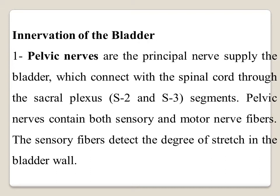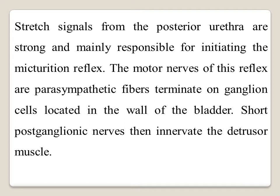The sensory fibers detect the degree of stretching in the bladder wall. The most powerful are the stretch signals from the posterior urethra, which are responsible for initiating the micturition reflex. The motor nerves of this reflex are parasympathetic fibers, which terminate on the ganglion cells located in the wall of the bladder. Then short postganglionic nerves innervate the detrusor muscle, leading to contraction of the detrusor muscle.